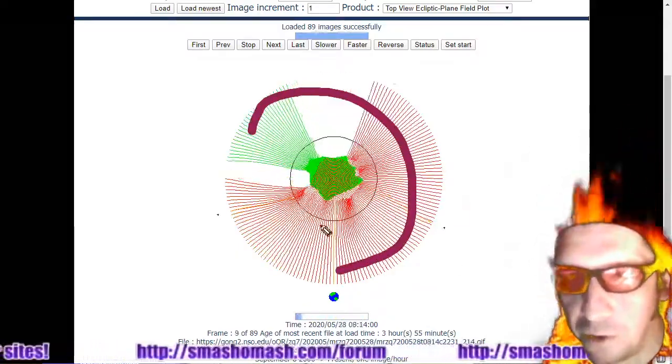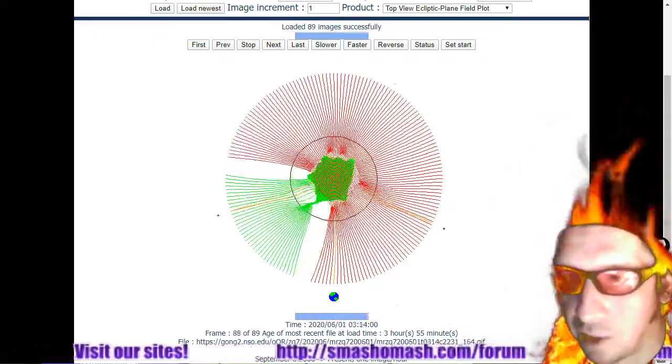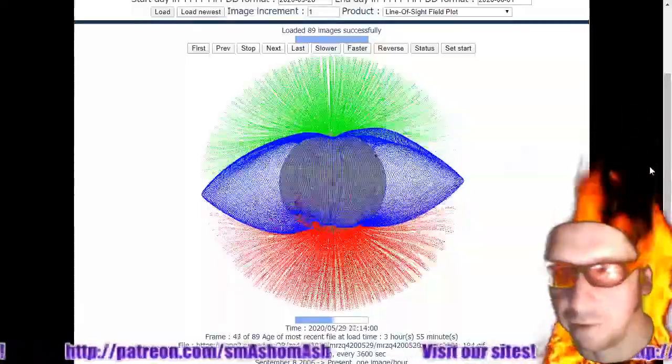Currently we're in the South Pole-oriented current sheet, the part of the current sheet that's polarized by the southern solar polar field. And there you can see it's the main part of the current sheet, at least the part that Earth's on, is shown in red.